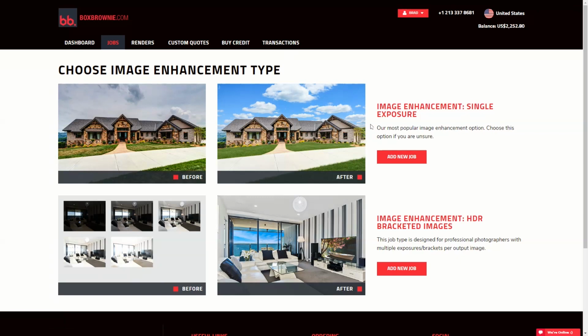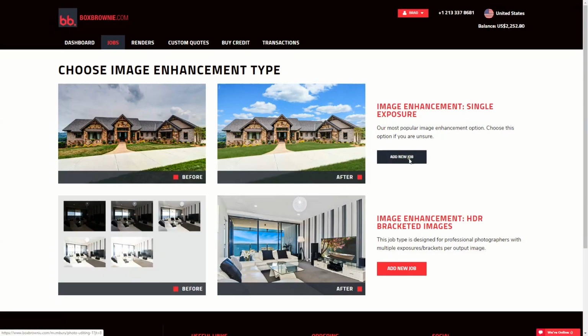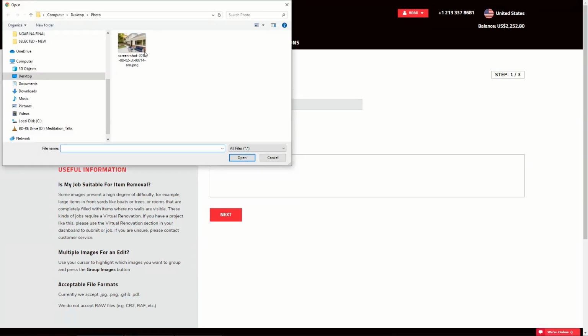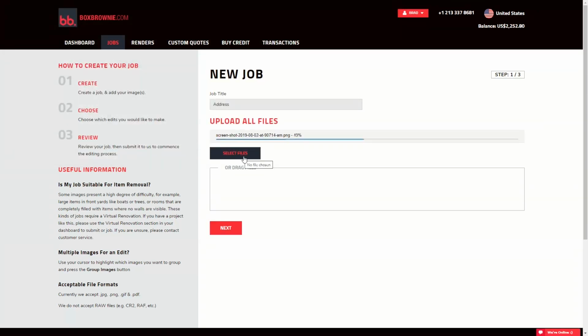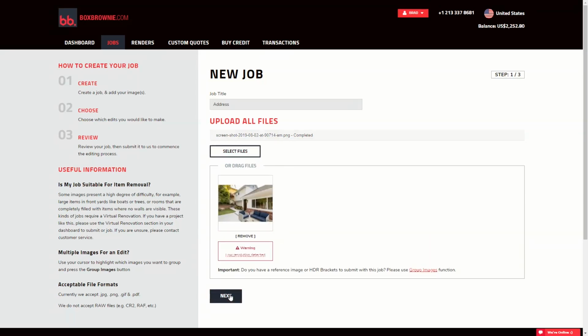Next, we have 2 options. One is a single exposure, which is most definitely what your tenant or homeowner has sent you. The other is HDR bracketed images. This is more for photographers, for a more professional output. But look, let's click the single exposure. The system's going to ask you a few questions. The first one will be the job address. That's the job title. Next, I'm going to upload the file or files to be edited. Once that's done, you click next.